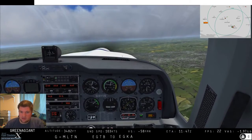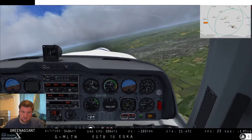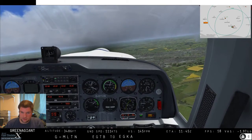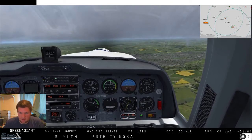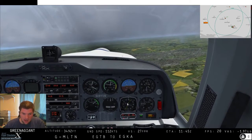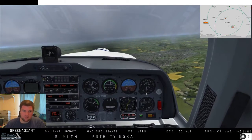We're almost picking up that radial, so I'm just going to reduce our intercept angle a little bit, so we don't oscillate around it quite so much. Gives us a bit of an idea of what the wind's doing as well, because we may have to not be going in exactly the direction of the arrow if the wind is pushing us over.